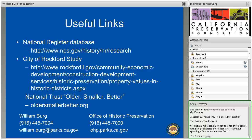The first question is actually coming from Val. And Val is asking what an owner can do when they disagree with being designated a historical resource without spending a fortune in attorney's fees. And Mary, did you want to address that?